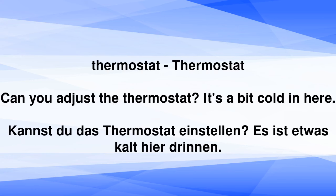Thermostat. Kannst du das Thermostat einstellen? Es ist etwas kalt hier drinnen. Can you adjust the thermostat? It's a bit cold in here.